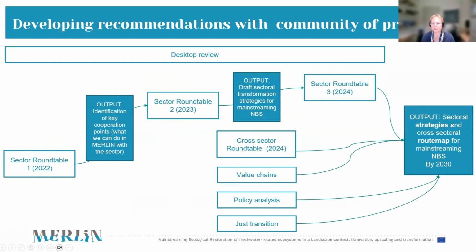But we want to get to the end with sectoral strategies that say, okay, what can be transformed in each sector to get us to mainstreaming freshwater nature-based solutions by 2030. But we also, as I've been saying, want to make this cross-sectoral thinking as well. We want to create a route map where we bring together the different sectoral strategies into one route map. And we'll do that also by supplementing the sectoral work with the cross-sectoral roundtable, which we will hold next year, work on value chains, policy analysis, and just transition.